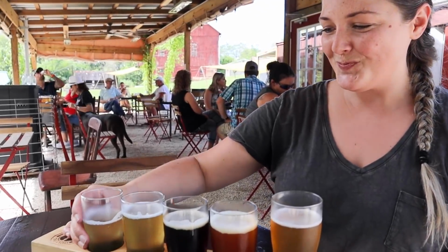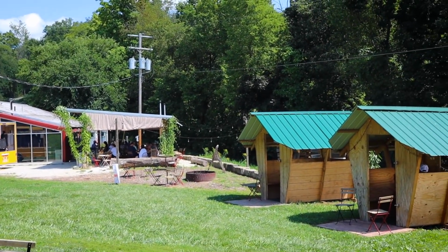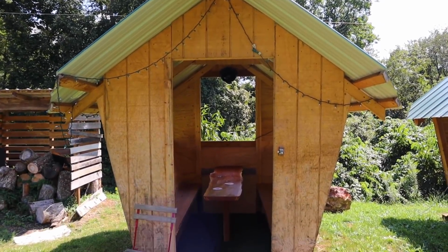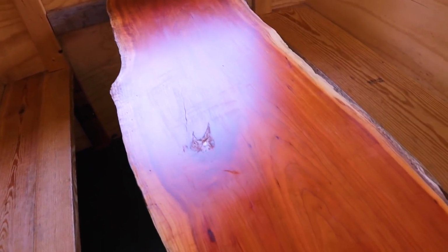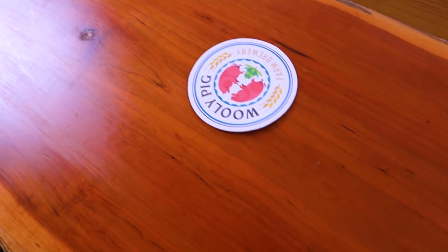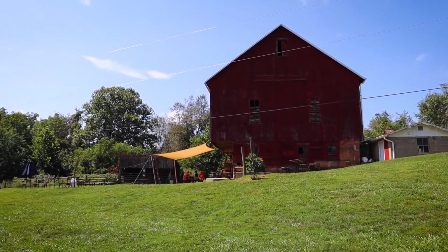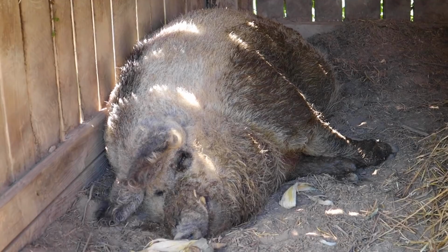I shared a flight with my husband, then we enjoyed a leisurely stroll around the farm. If you had a chuckle at the name of the farm, well, you'll be pleased to know that there are actual giant woolly pigs there. Look at the size of these pigs. They're so big.